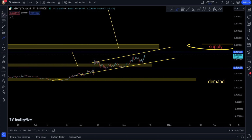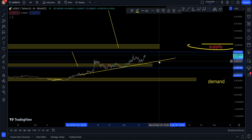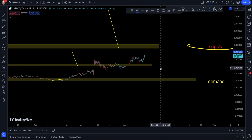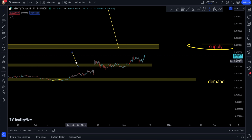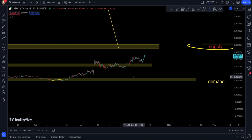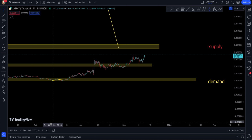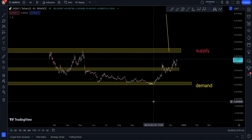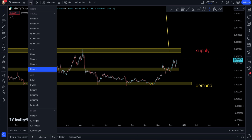So let's talk about the new thing right here. I'm just going to remove the channel at the moment. I don't think I really need that in the video. And I'm going to remove this line, and let's remove that line as well, and this line right over here. So I do believe that 0.007 is a technical target that is very, very close to being met. Now let's talk about what happens when you get up to that particular price level, because that's an important area.